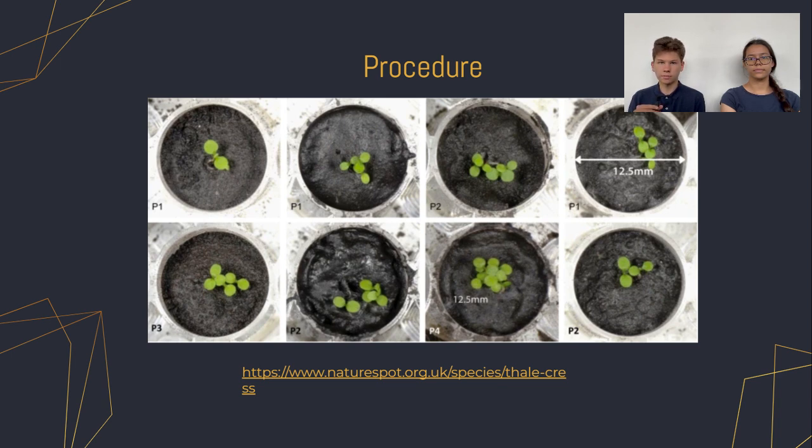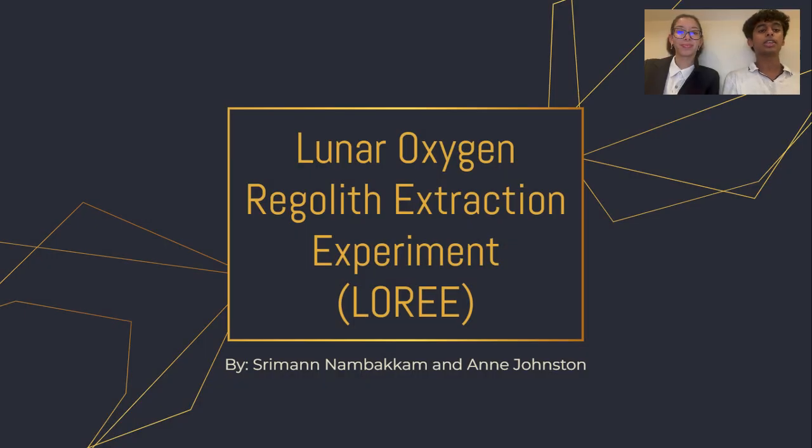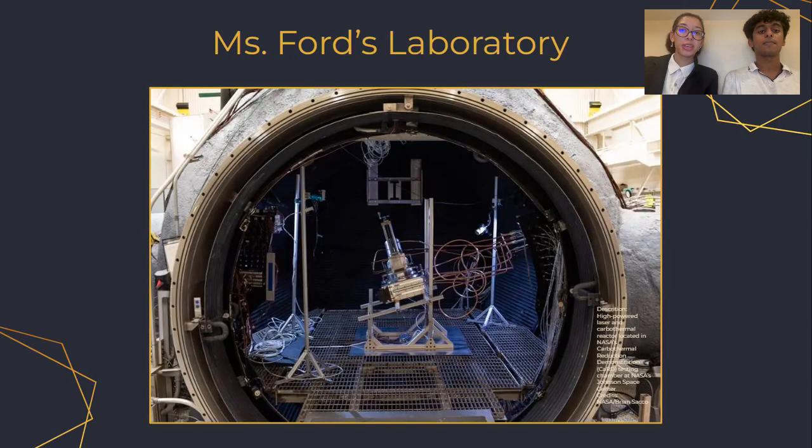We are designing an experiment based on the extraction of oxygen from lunar regolith from different depths of permanently shadowed regions, or PSRs, on the lunar surface. While speaking with subject matter expert Miss Anastasia Ford, we began thinking about applying the principles of our oxygen extraction lab to our mission to apply on the lunar surface.